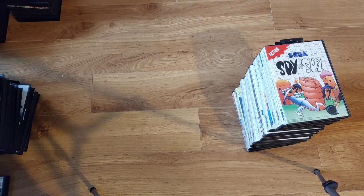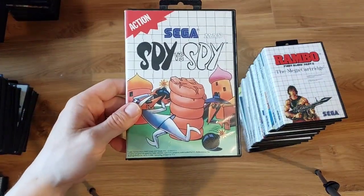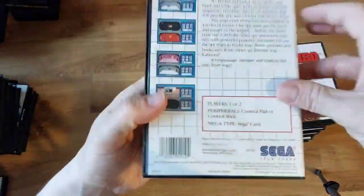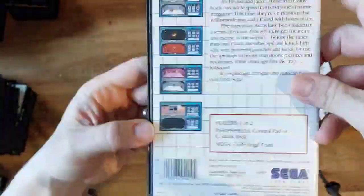Streets of Rage 2, WWF. Yeah, and actually there was a bunch of other games that we've just passed by, but they all averaged out at €3 a piece, including Streets of Rage. It's Spy vs. Spy, one of the later card games. Might be the last one, in fact, given the artwork. In fact, I think it is. I think this is the US copy.